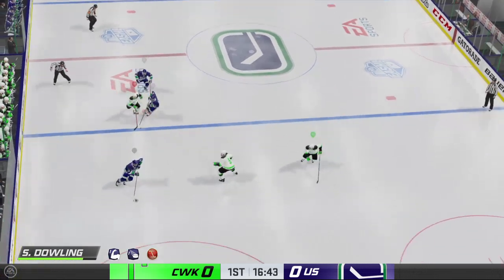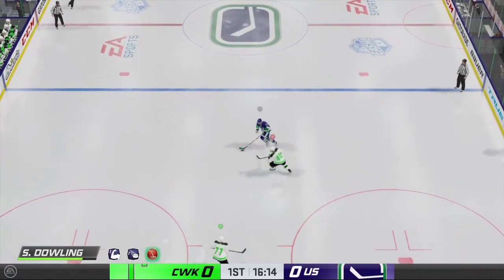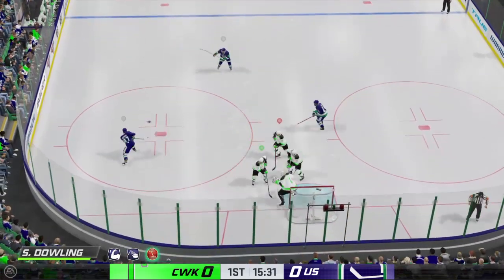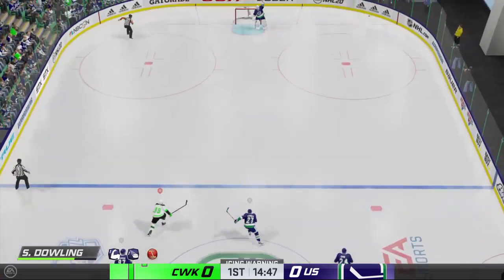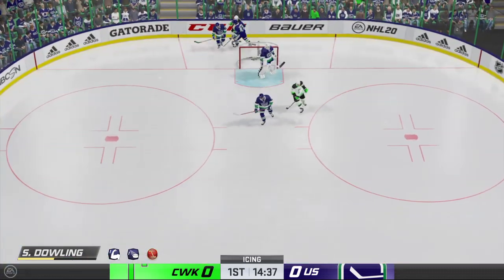While the centers are jammed up, nice job by the winger to steal the puck. Nice pass. Along the half wall with the puck. Tees off. Big stop. Takes it in front. And that's picked off. It's a straight up race for the puck. Icing is called, stopping the play dead.